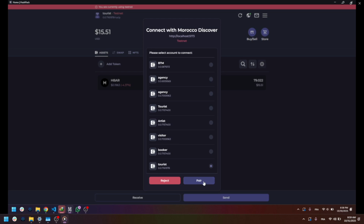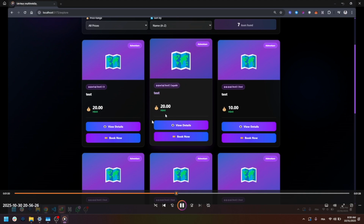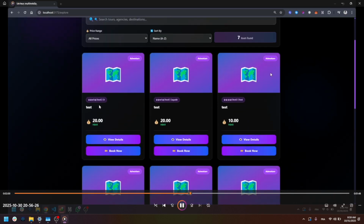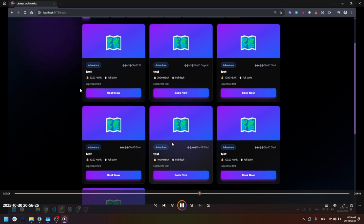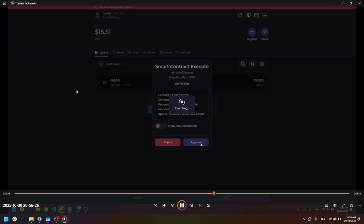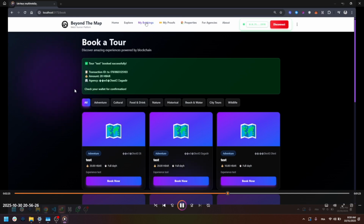Very nice. So now let's get back as a tourist and try to book a tour. We can go to the explore page, and we can see all the available tours in the application. We see the price, the date, the place, and any information provided by the agency. And then if we want to book one, click pay, we have the amount, and again we have to approve this transaction and wait a little bit, and it's success again. So here we booked the tour in the Beyond the Map application.